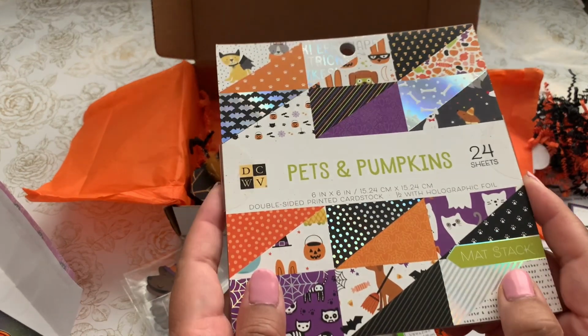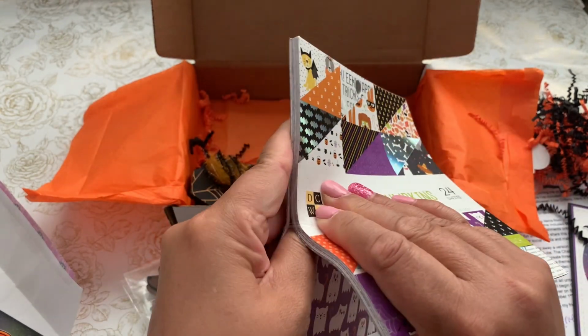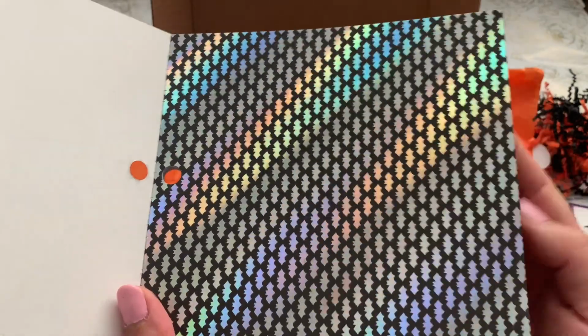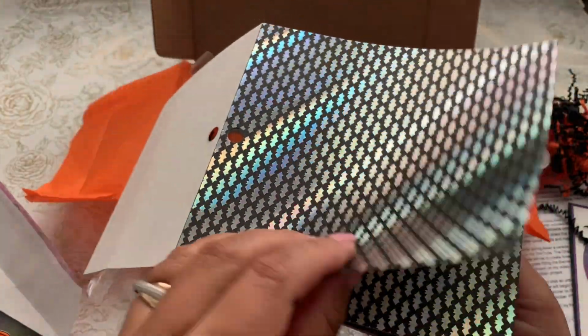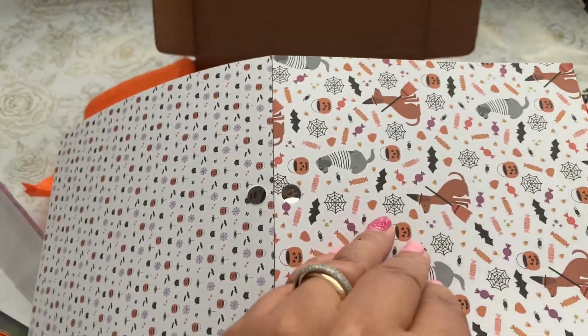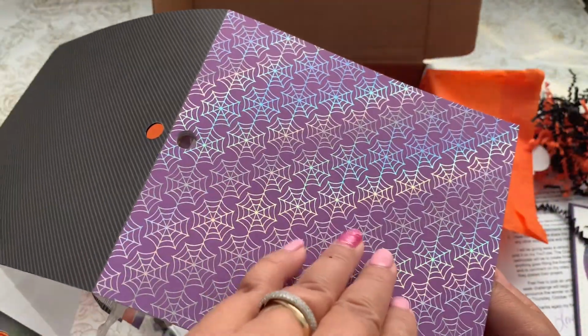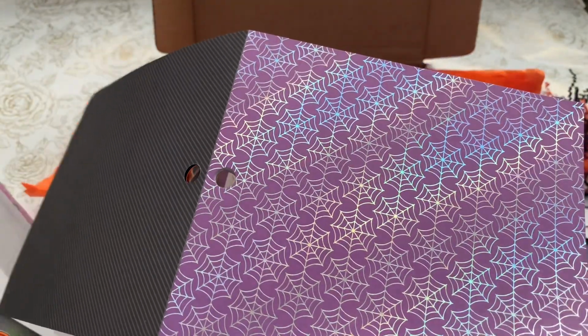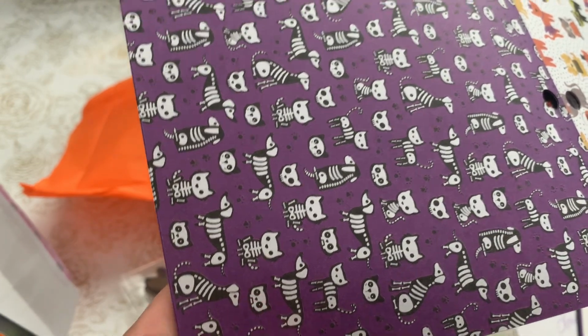This is the die cuts with the view. Pets and Pumpkin matte stack. I have opened it up earlier to check it out, and I do want to do a flip through. This is double-sided. I think this is at Joann's. So there's a holographic bat page. I love, look at that hologram. Beautiful. And it looks like there's 2 in each pack. And on the back, really small images. How cute. And then there's this page or design, and then the black on the back. The purple holographic spider webs with the little cute cat and dog with their little bones.